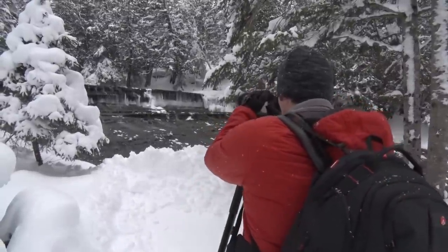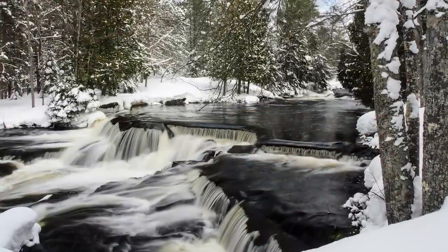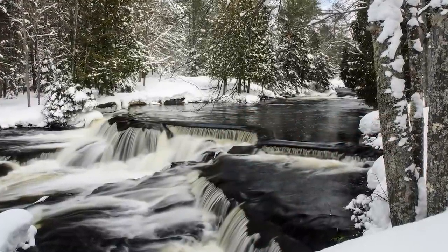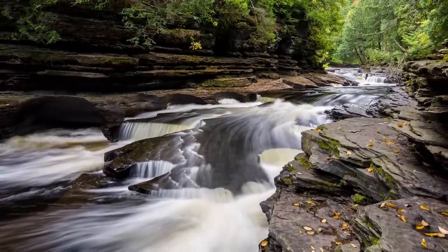Depending on what the lighting is or what the sun is doing, if it's a cloudy day like today, I will tend to head to a waterfall or a river. That bright sun reflecting off the water makes it hard to capture that movement of the water. With the more even light, it's a little easier to capture something like a waterfall.